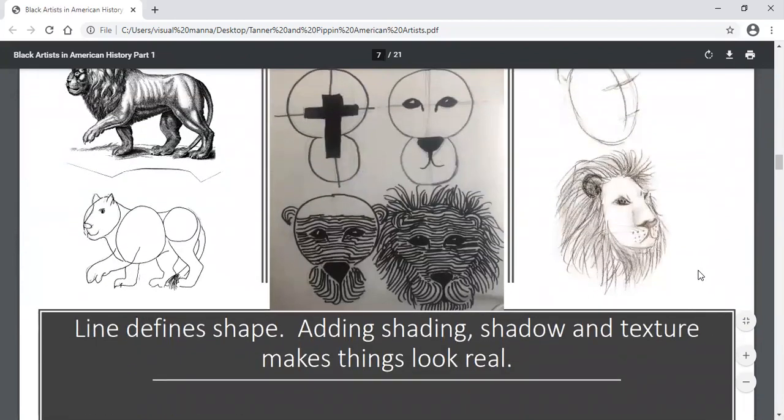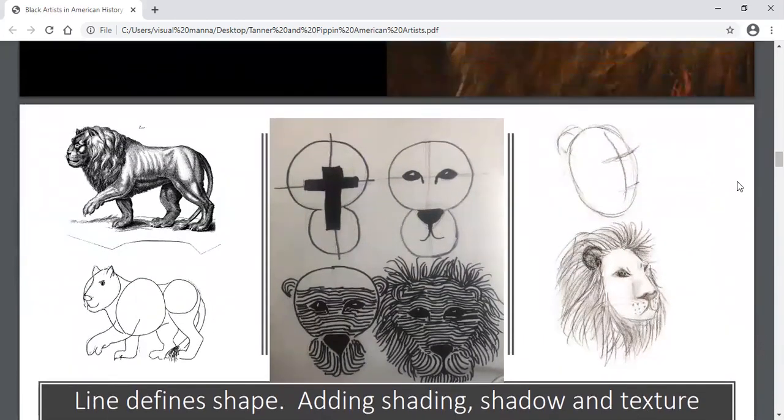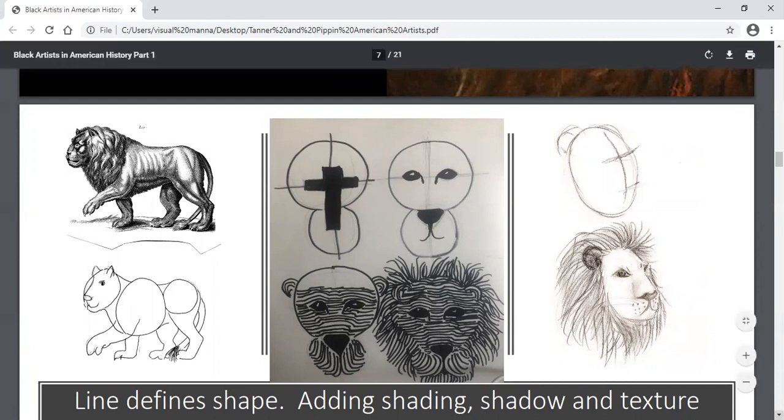And when you start sketching your lion, you can do different ways to make your line. You do your shapes first, and shading, shadow, texture makes something look real. And as you can see in these pictures, they're all different. But first you sketch it out, and then you add your details to it.